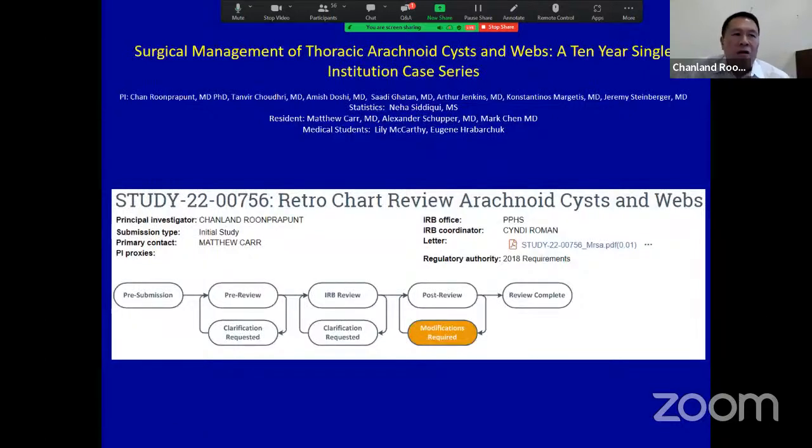There's really little information in the literature about long-term outcomes of the surgical treatment of these arachnoid cysts and webs in the thoracic spine. I'm working currently with several of the other faculty members in our department, who I reached out to, and I'm happy to canvass for anyone else within our department to try to put together a review of the 10-year experience at Sinai. An IRB has already been submitted, but we are just awaiting one attending, who will go unnamed, to finish his CITI course recertification so that we can move forward. Many thanks to Matt Carr for helping with this IRB, and to Halima for pitching in when Matt was busy getting married.